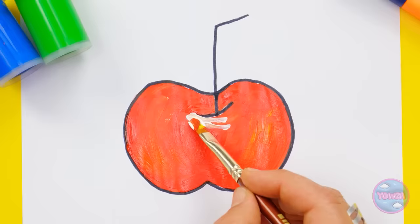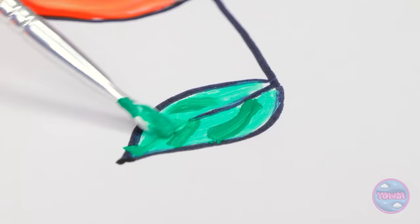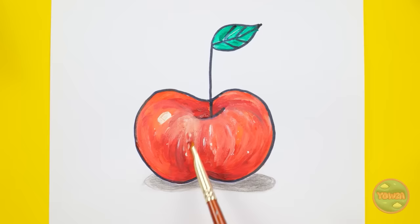Especially not when you fill it in. With just the right blending, this thing jumps off the page. Oop, can't forget about the stem. Create a little shadowing. And a few extra little details. And this thing looks good enough to eat! Don't you agree? Ta-da! All finished!